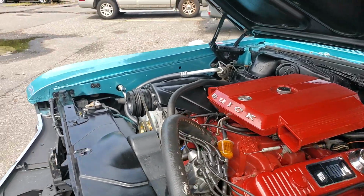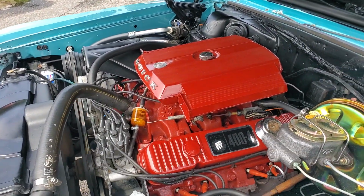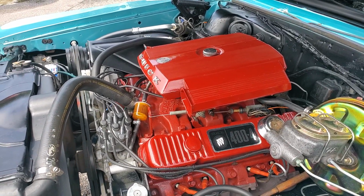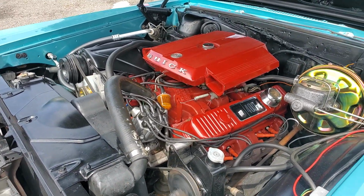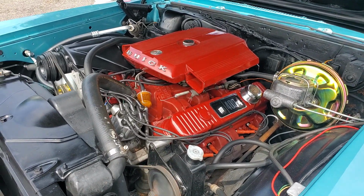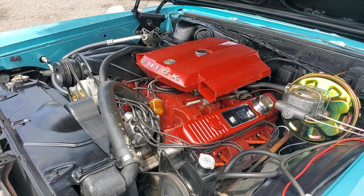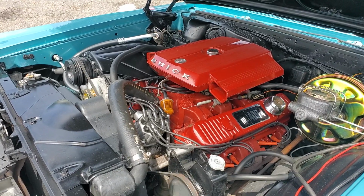So basically, this is a gentleman's GTO. Pretty much, right? Sleepers in '67, nobody realized how. Doing some research, I found that they were the strongest out of all the pony cars, the GTO and the Chevelles at the time. This was the most powerful.